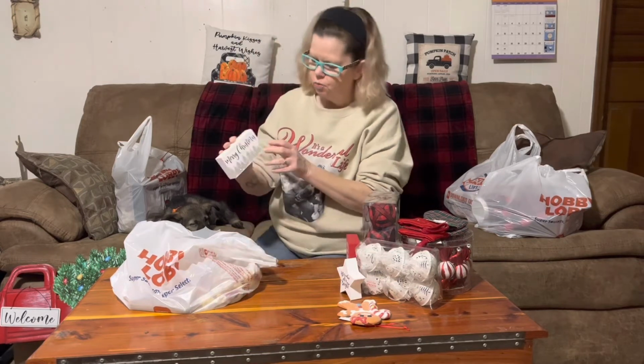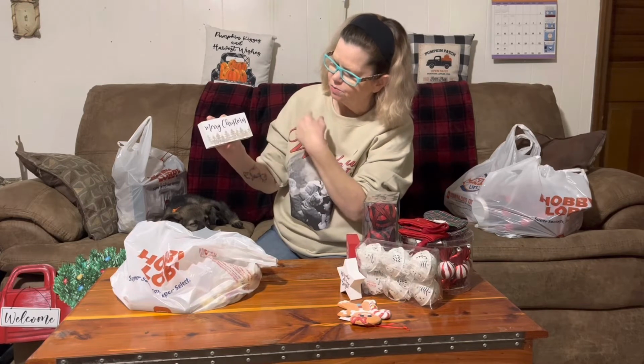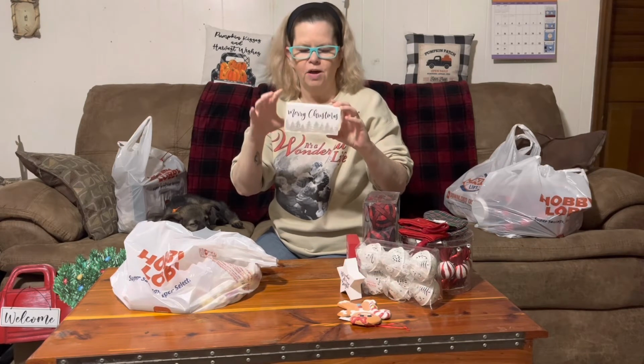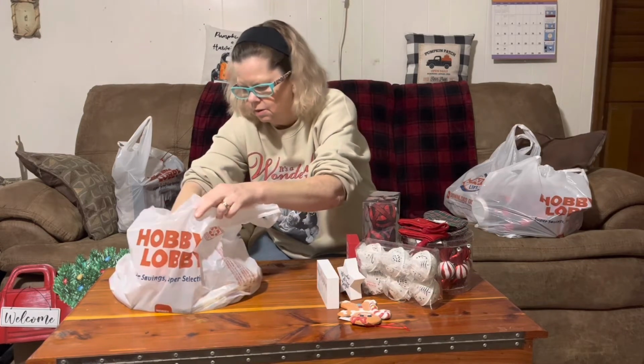This one, I'm not sure where I'll put yet, but it says Merry Christmas, and it's got the little glittery Christmas trees. I love that. And it was $3.99, so that was less than $2 on sale.